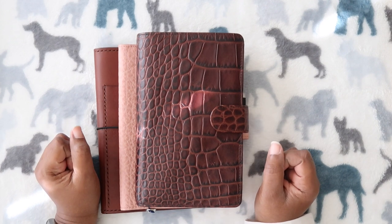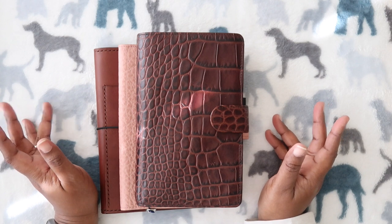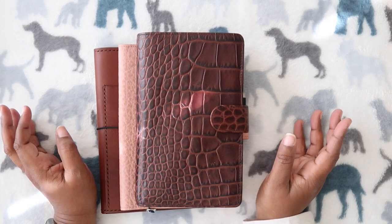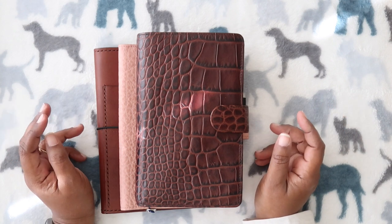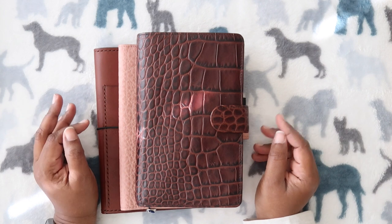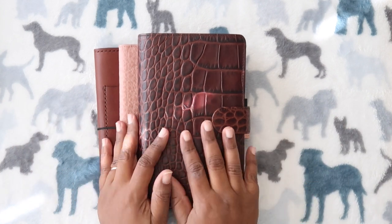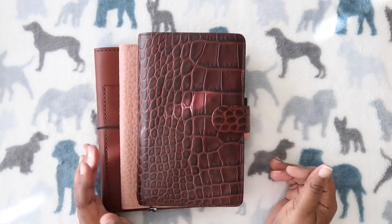Today I just wanted to come on and talk about my current planner collection. Over the past few years I've amassed and destashed quite a few different planners, different sizes, different systems and whatnot. These three here sitting in front of you, I'm currently destashing.